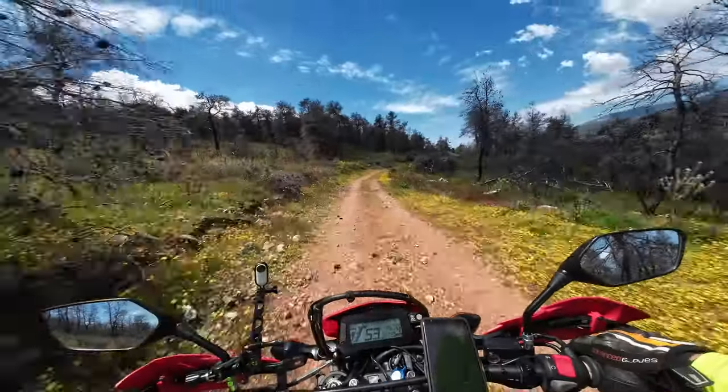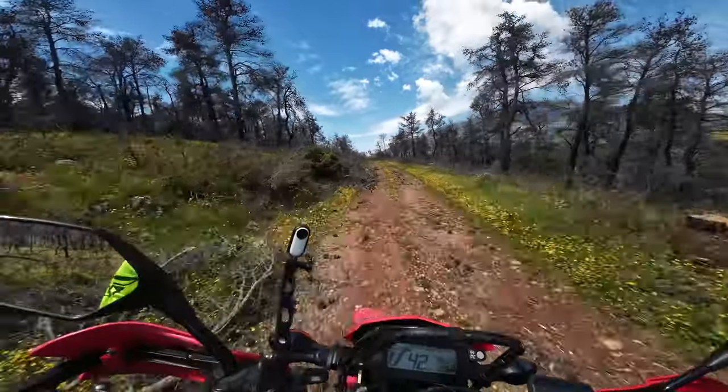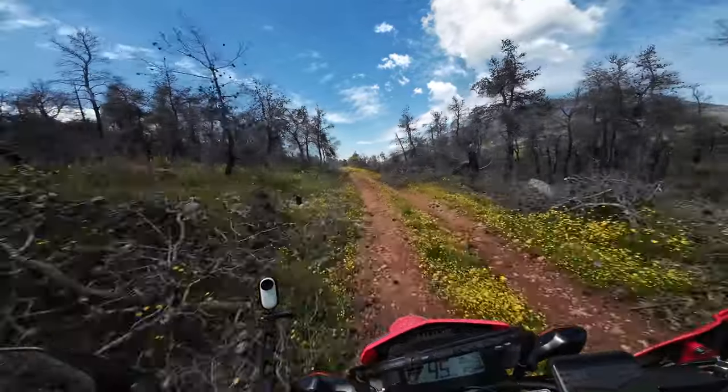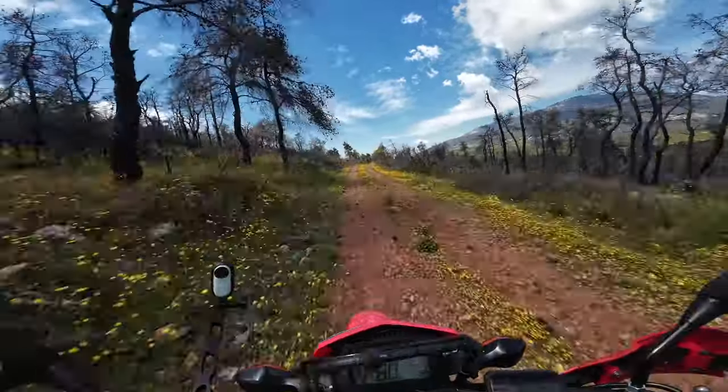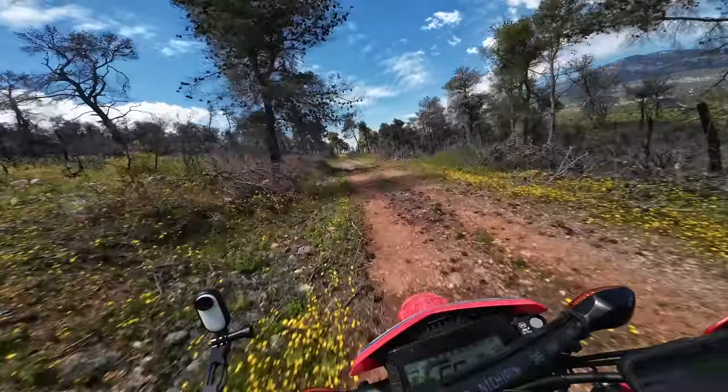Oh, crap. Almost canned it there. Those rocks are kind of... they come out of nowhere. You don't see them. The whole bike was up in the air. Sideways.